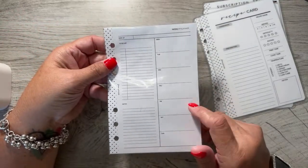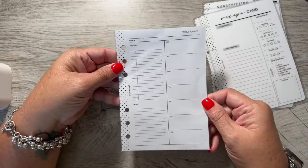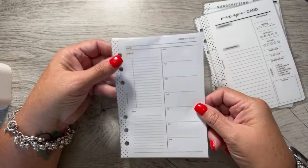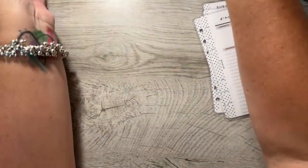So I bought a bunch of different things, and I just bought one little packet of everything so that I could know. You can buy bigger packets, you can buy bigger sizes, you can buy whatever size you need.